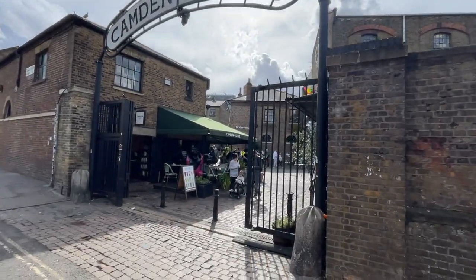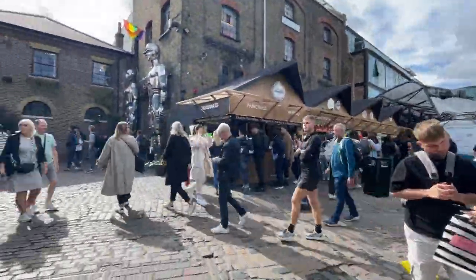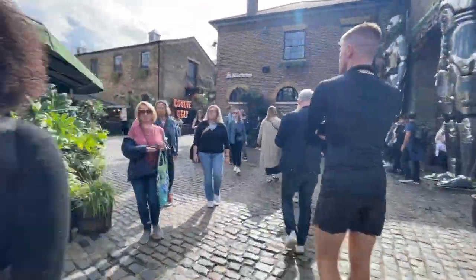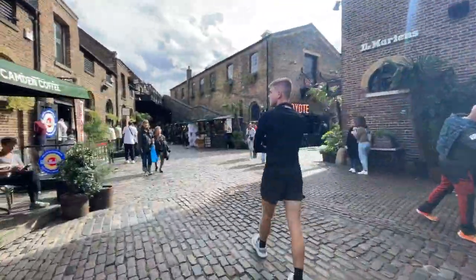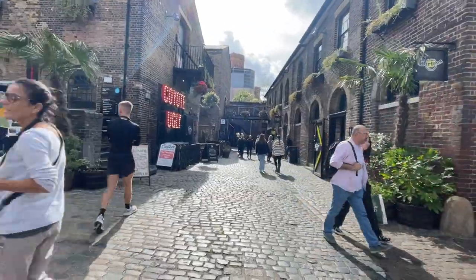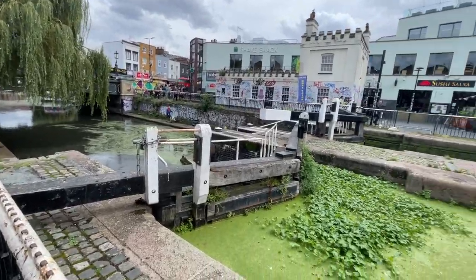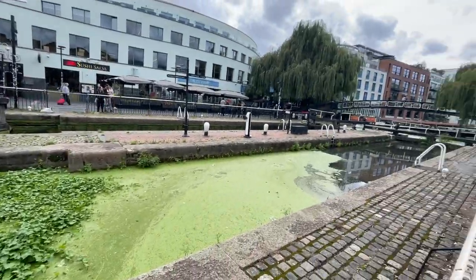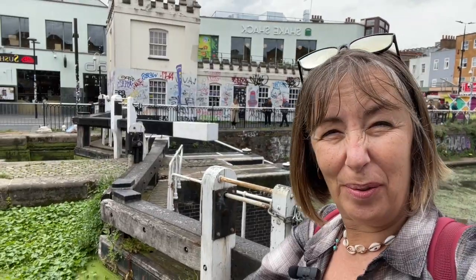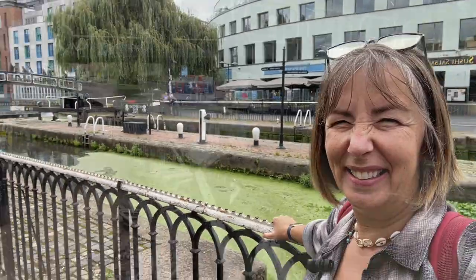Camden Market is a great spot for free walking tours in London. It has about 10,000 people come to visit every weekend, and that makes it the fourth most popular attraction in London. I've lived in England all my life, and I've never been to Camden Lock. It's beautiful. Who knew? I'm really enjoying my day out in London.